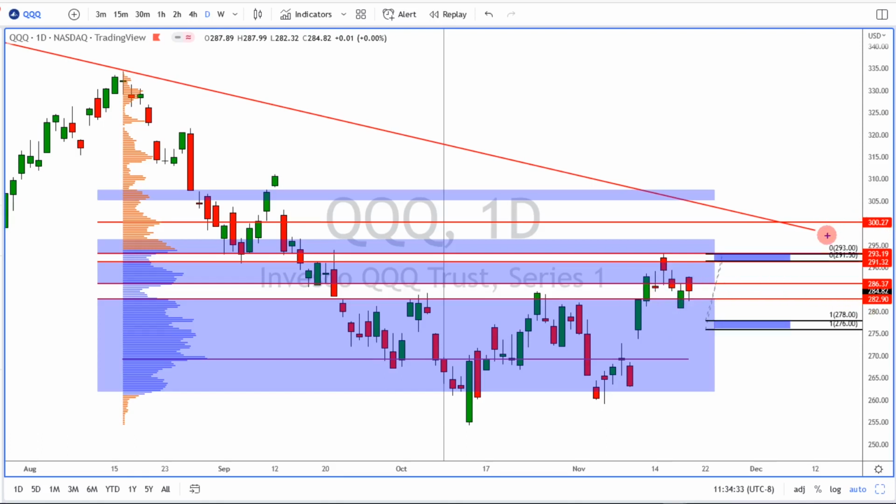And here are the ranges for the coming week. The upper range would be between 293 and 291. And the lower range is between 278 and 276. So those are the ranges for the coming week from the weekly expected move.